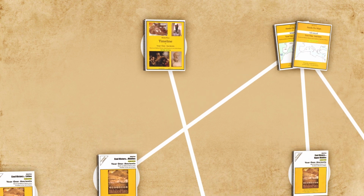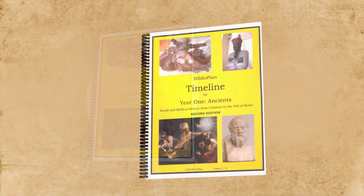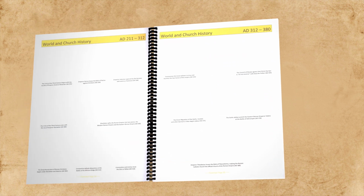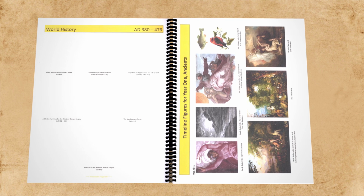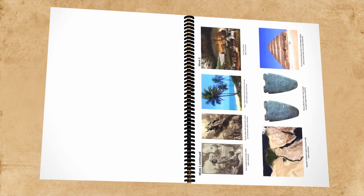Timelines are a wonderful component to add in for students, as they cut out full-color photos and paste them to one of two timelines: world history and a biblical or church history timeline. You can keep these in the spiral-bound book or take them out and make a linear timeline on the wall. The timeline is a great way to visually document your work through history.